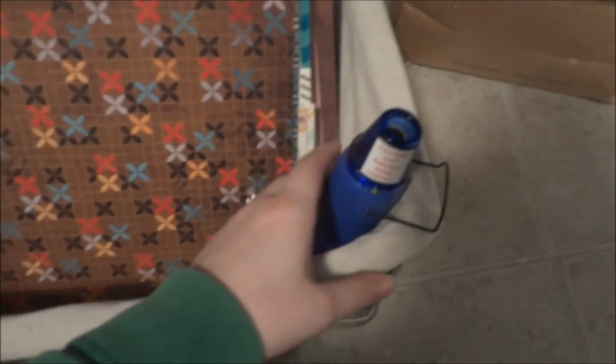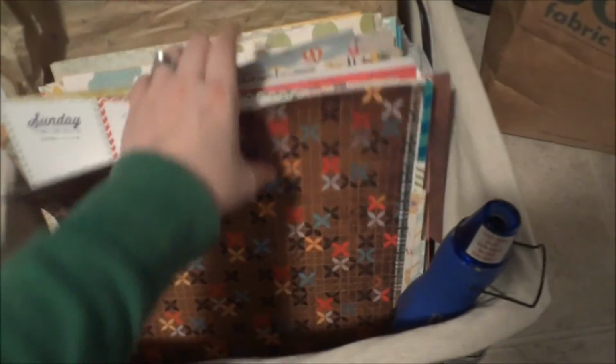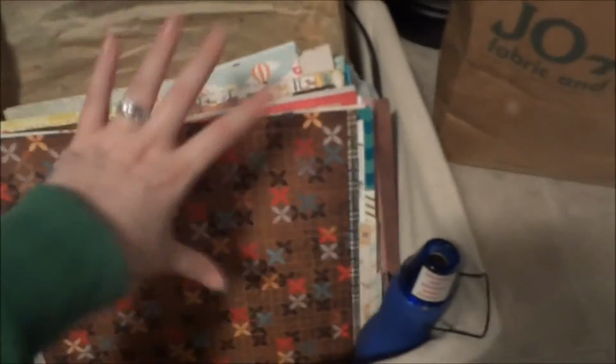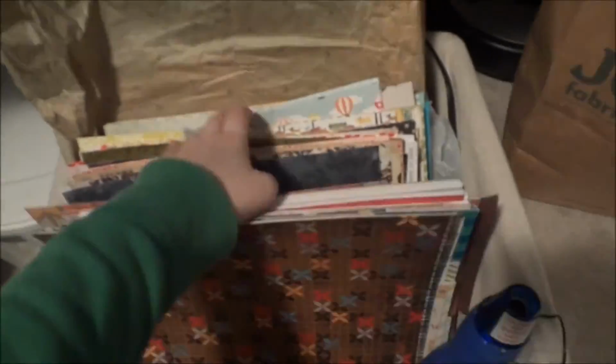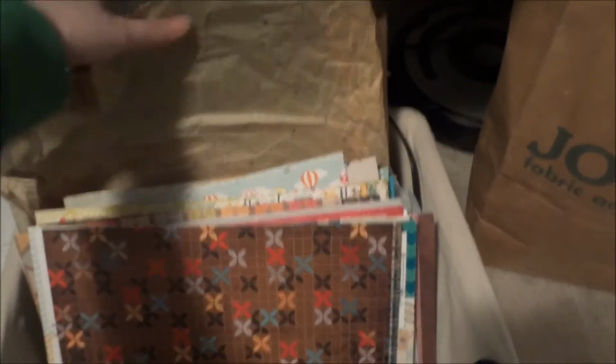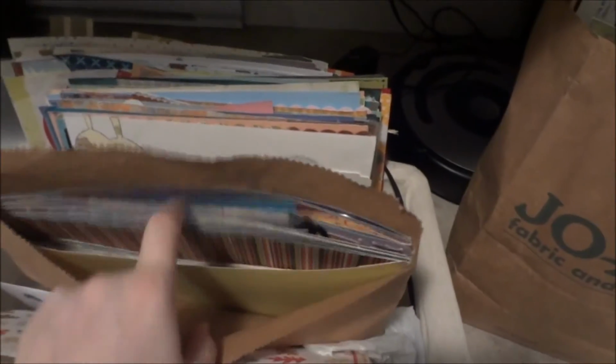It holds my embosser, which I have currently been using all the time because of Project Life. And then it holds all of my beautiful pattern paper that I have. I have it separated. The front of it's not organized, but back here it's organized by company and by collection. And then I have cardstock, and this bag is all of my Christmas stuff. Behind it is holidays, and then this is all the stuff that I'm trying to work on and needs to be redone. I have a lot to do, I know.